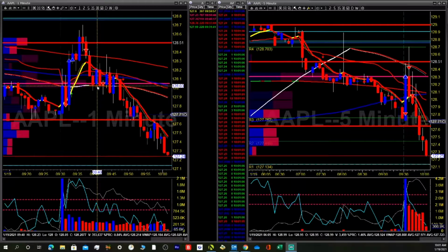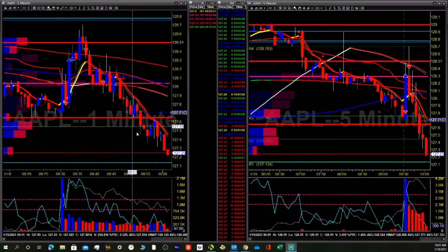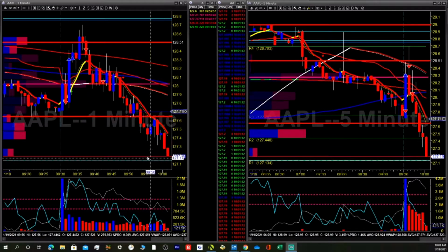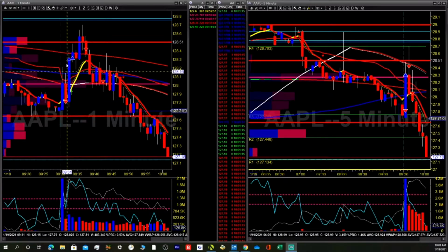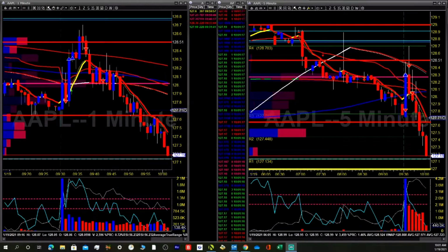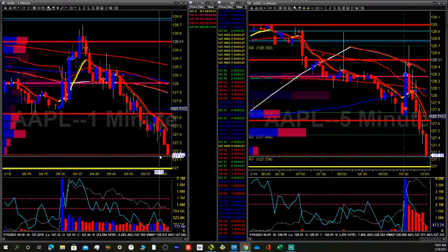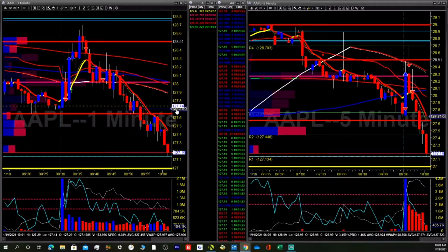Right now, I'm in a short position from 128.03. I'm trailing my stop at 127.71. Made some losses here, got to regain that, and right now I regained that, and we're in profit. I'm looking to go to like 126.